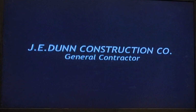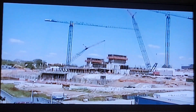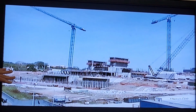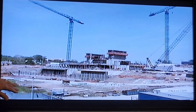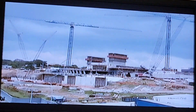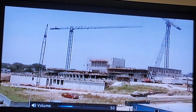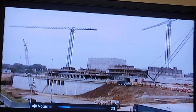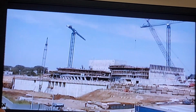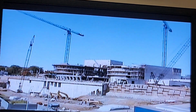Okay, this is the time-lapse video here. You can see it already started by the time someone got the idea to take the video. So I'll just let it play on here. So just real quick. This is Muriel Kauffman Theatre, and here is Helzberg Hall on the right.